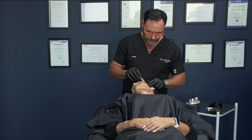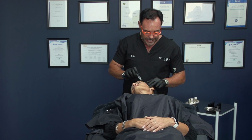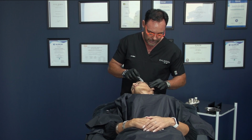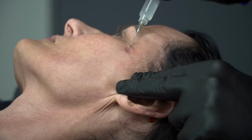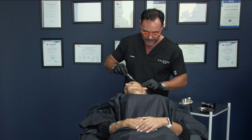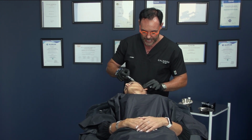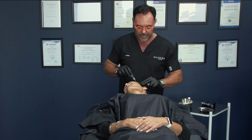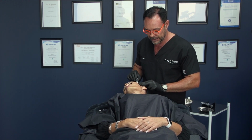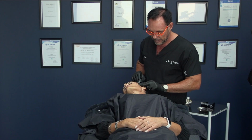So the second part of the treatment is treating in front of the ear, again creating a lifting effect towards the back, strengthening the jawline, lifting and supporting the middle of the face, and it lifts that nasolabial line and it gives great support to the tissues in the front.